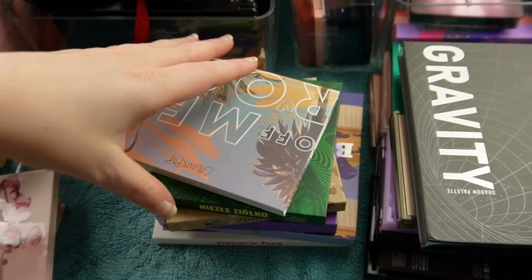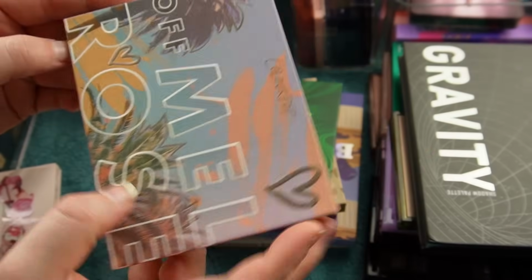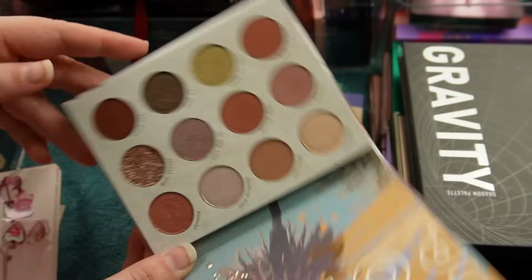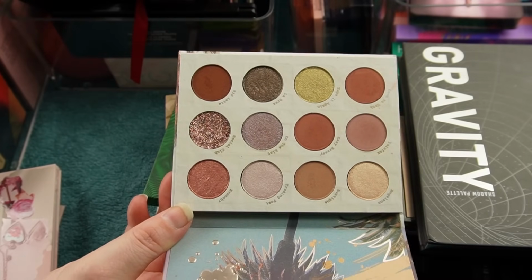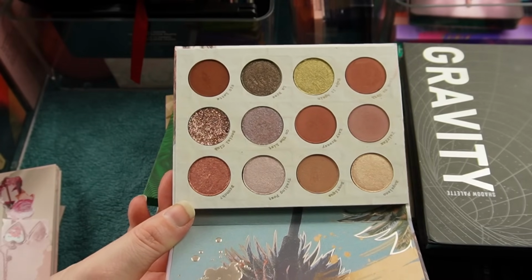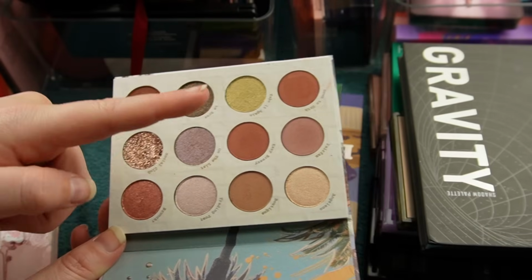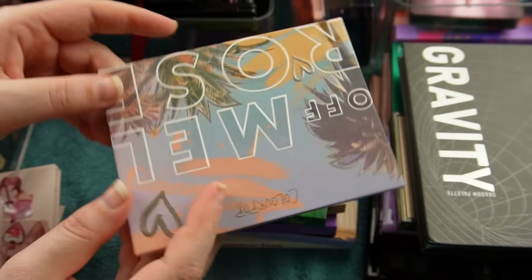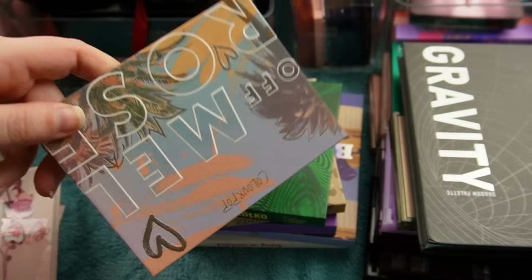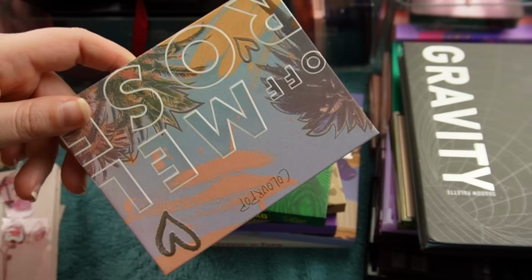That's really, really pretty. The one I know I need to, again, either pull some shades out of or just declutter altogether is the Off Melrose. I bought this because ColourPop called this a cool tone palette, and I feel duped. I would only keep these two shades, maybe these three and that yellow, but the rest is essentially warm tone neutrals. So this is a bit of a boo-boo, so I'm going to declutter this one. I don't even want to pull shades out of this. I'm just going to declutter it.